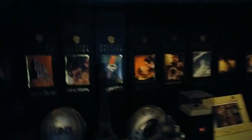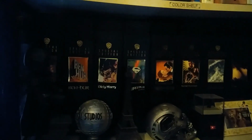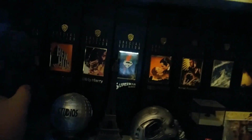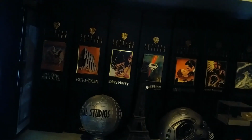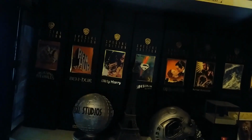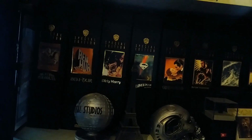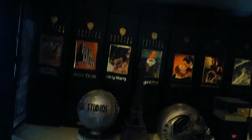And then these might be my favorite thing out of the whole collection. These are just so amazing. Let me move Batman here. Okay, these are the Warner Brothers Special Edition box sets. Most of these are the DVD edition. I do have one or two that are VHS.